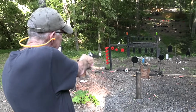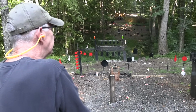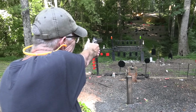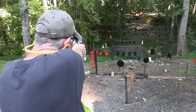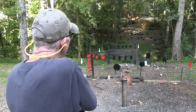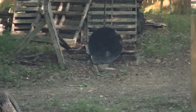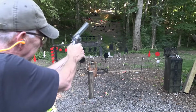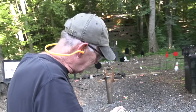Let's double action that 2-liter right there. It has a nice double action. Let me try those further out. Double action. Wow. Sweet. Let's try the gong double action. Boom. How about this bowling pin double action right here? Wow. Knocked him around, didn't it?